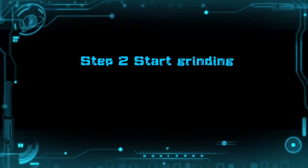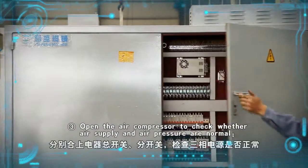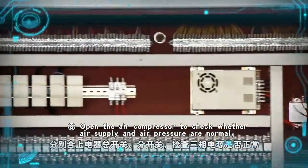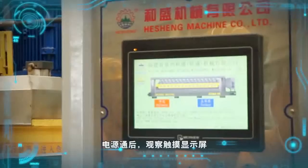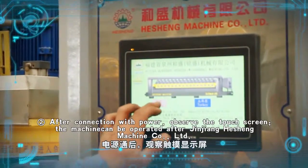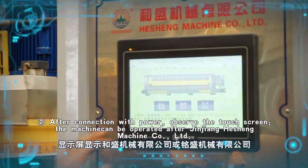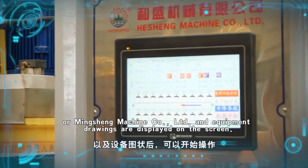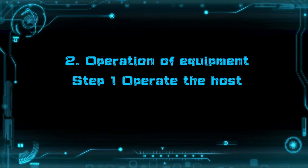Step 2. Start up. 1. Open electric control cabinet of the machine. Connect the power main switch and branch switch respectively and check whether 3-phase power is normal. 2. After connection with power, observe the touch screen. The machine can be operated after Jinjiang Hesheng Machine Company Limited or Mingxing Machine Company Limited, and equipment drawings are displayed on the screen.